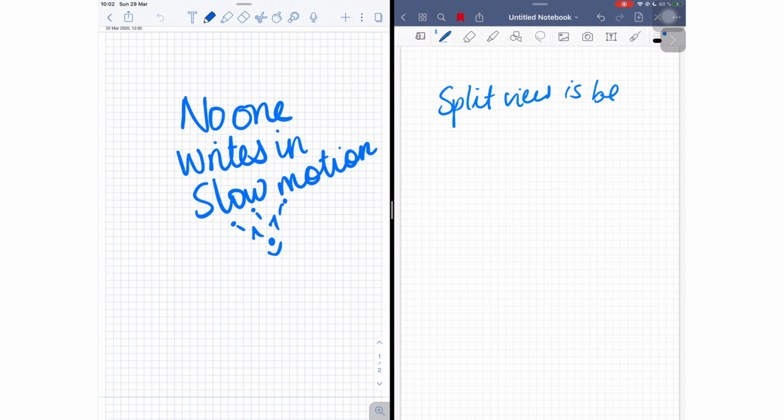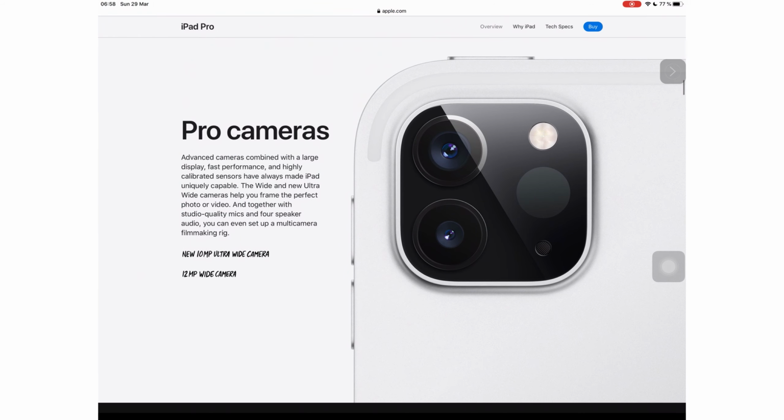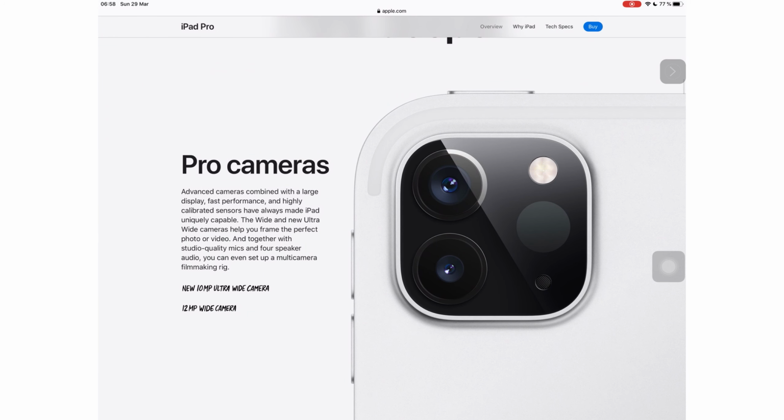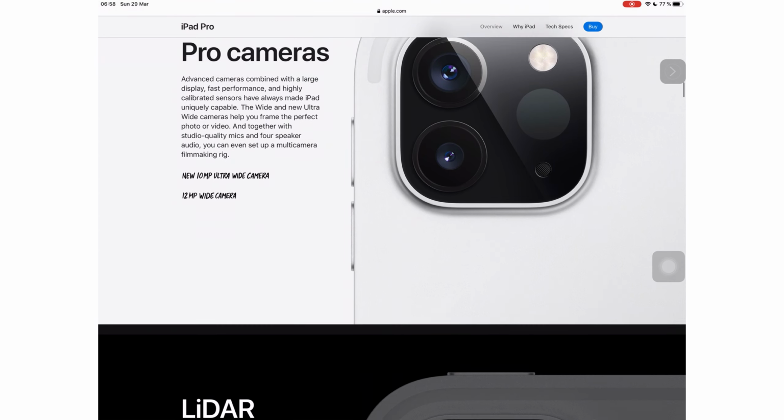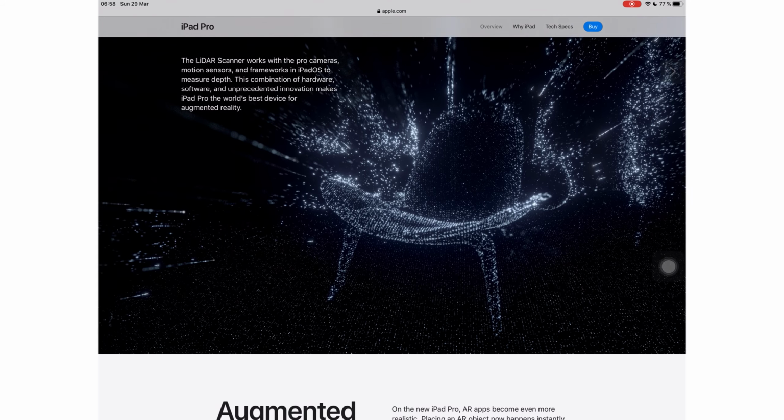The big screen of the iPad Pros is a really huge selling point if you want to be multitasking. If you find yourself wanting to use at least 2 applications at a time, then you definitely need an iPad Pro. The 12.9 inch will serve you very well. LiDAR is another great selling point for the iPad Pro, but I doubt it makes sense buying it now when there aren't any specific applications that are already using this technology.